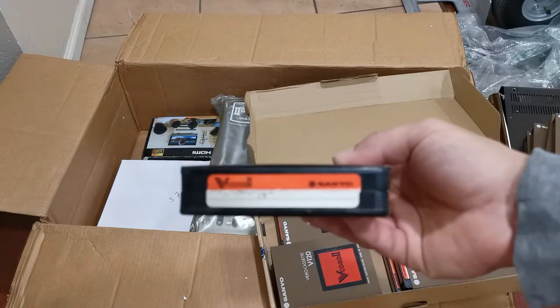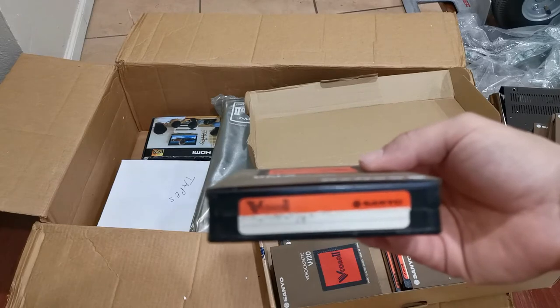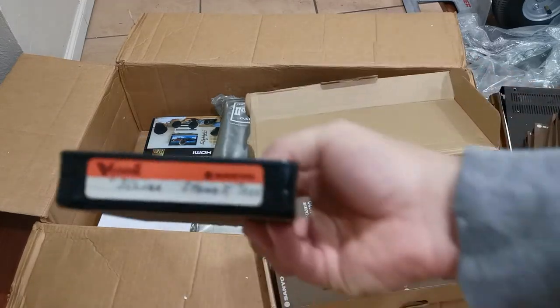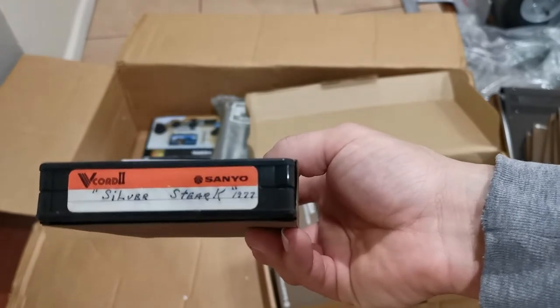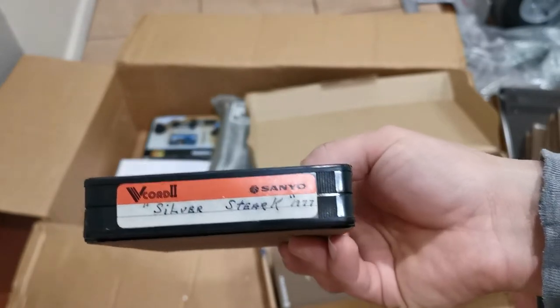So this is the movie 10, which is a wonderful video with a very, very famous actress, very beautiful actress. All right, let's watch another one. This says Silver Streak. This is a 1977 film, which makes sense. Like I said, this format was released in 1976. Well, at least in the United States.